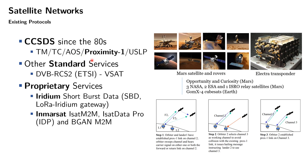Naturally, there are some cases in space exploration where you want some kind of multiple node presence. One of these cases is what we're showing here on the right, in Mars exploration, where currently Opportunity and Curiosity from NASA are sitting on the surface, and we have several orbiter satellites, namely three from NASA, two from ESA, one from the Indian Space Agency, and so on. These satellites collect data from the rovers and relay this data back to Earth.